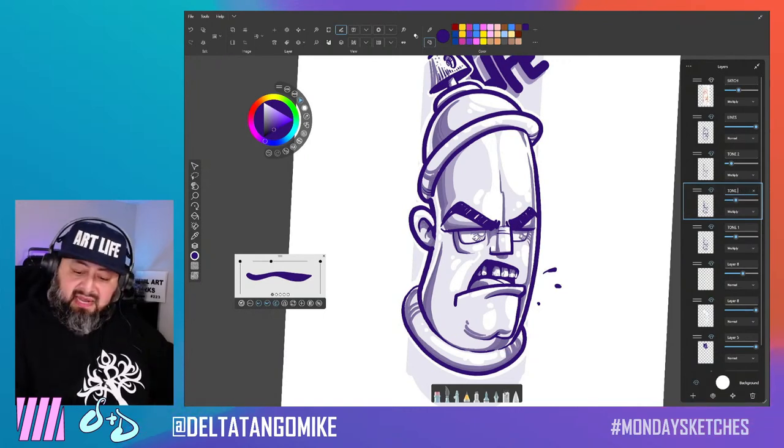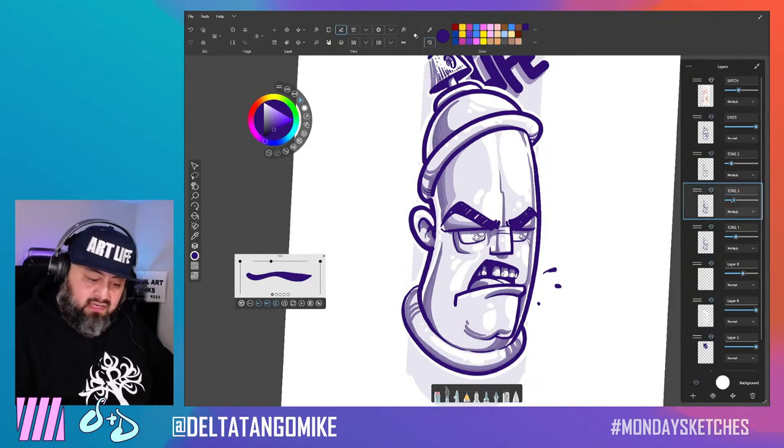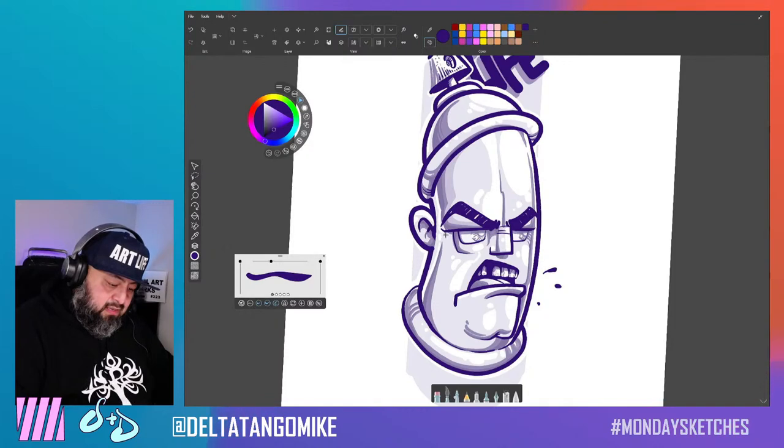I forgot to name my layers, I've just been doing stuff. Nobody said nothing. Turn that down. There you go. So look, see that? Oh my gosh. Oh yeah.